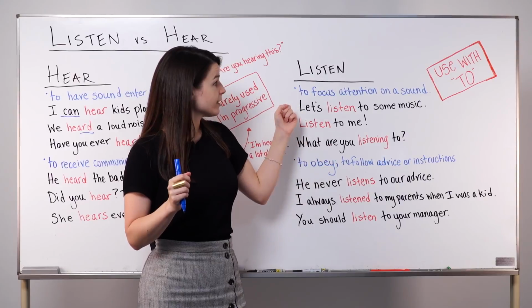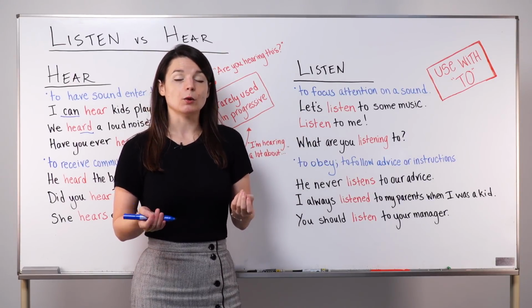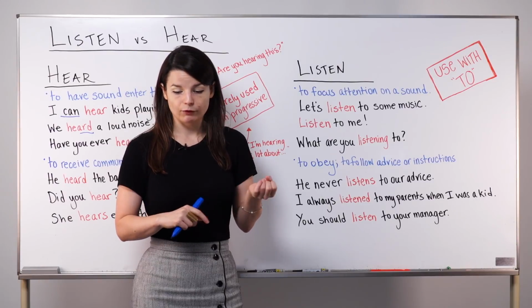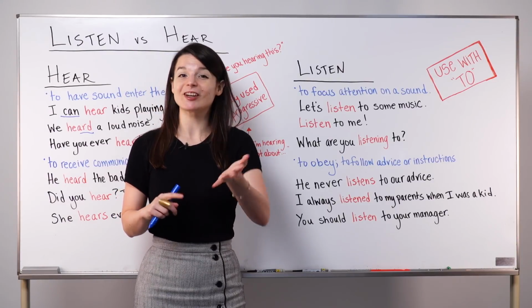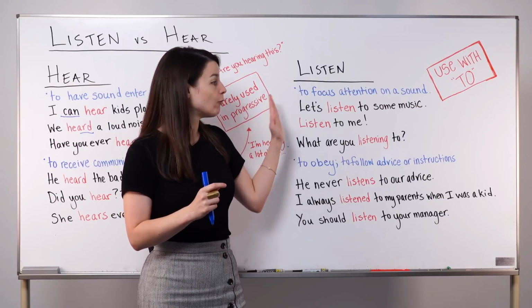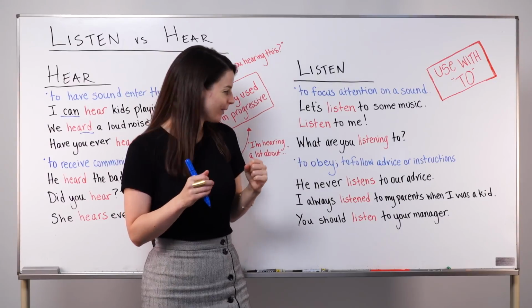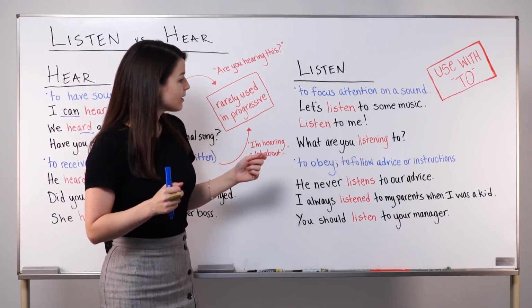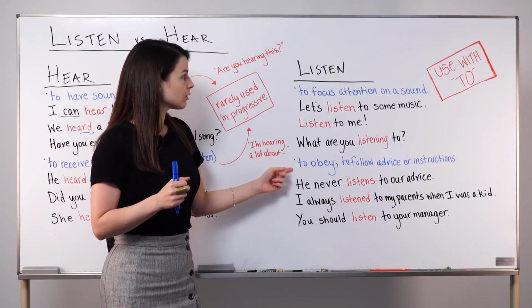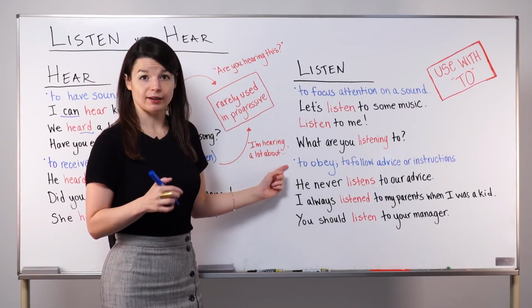So this is the first meaning and the most basic meaning of listen. If you want to talk about music, or a video you're watching, for example, you can use listen. So, focusing your attention on something you can hear. Okay, with that in mind, let's go on to the second use or another use of listen. This one is also very common.